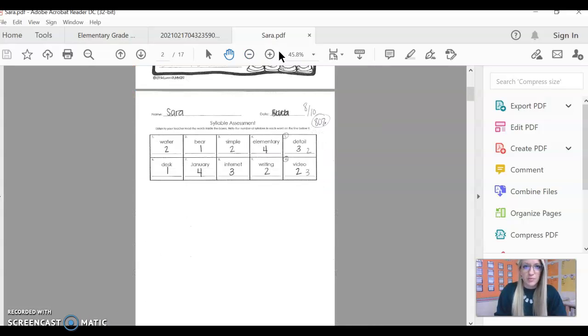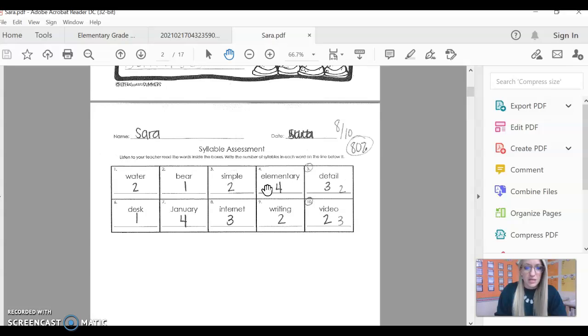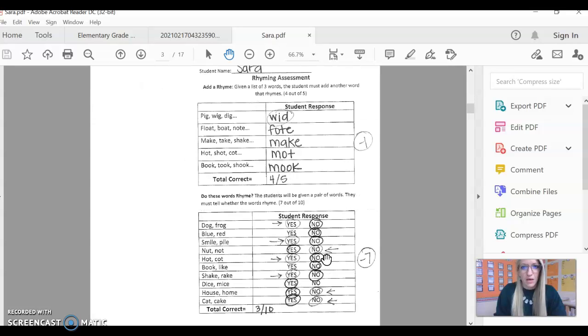When we did some work with syllables, Sarah got 8 out of 10 correct. So that's showing me that she's doing a pretty good job, has a pretty solid understanding of that. We'll continue to practice this a couple times a week just to keep that knowledge there and keep it growing.